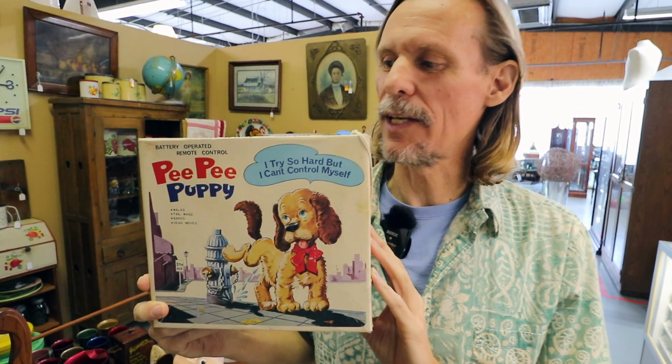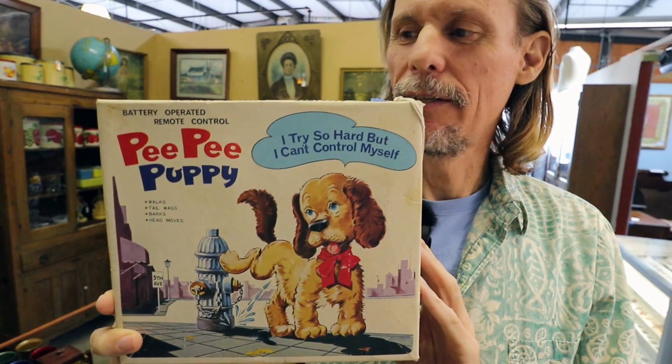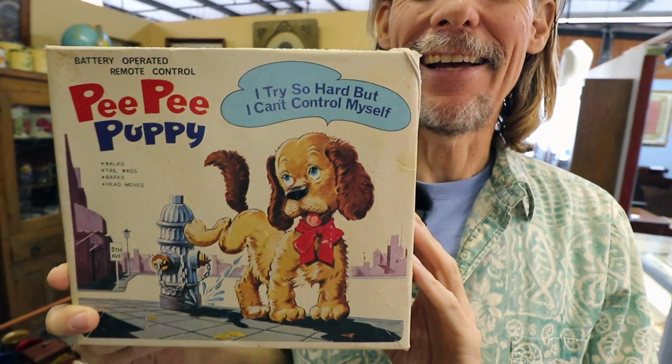It walks, it barks, its tail wags, its head moves, and it does something else really clever, I guess. I can't imagine my mom letting me have this. I can only imagine what the mess was after Pee-Pee Puppy walked across the floor.